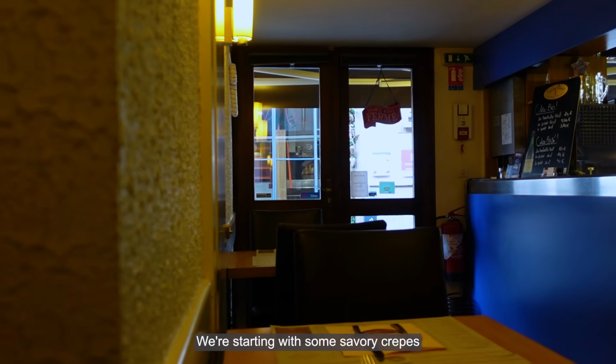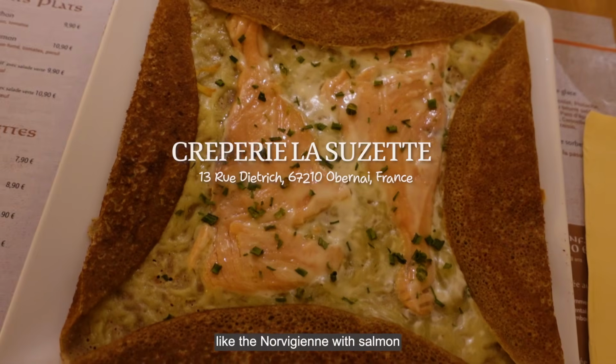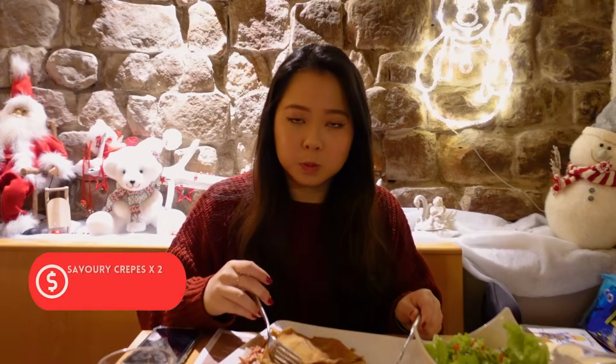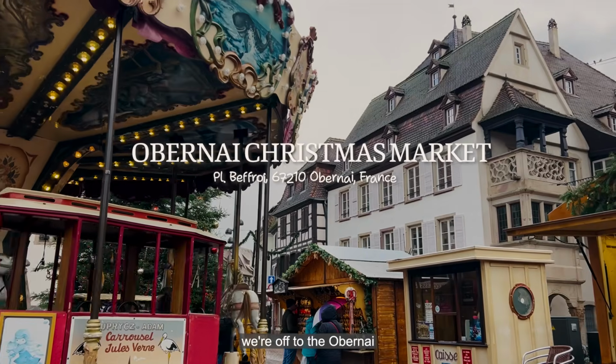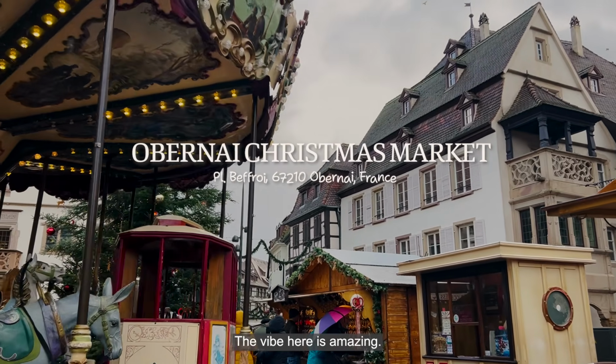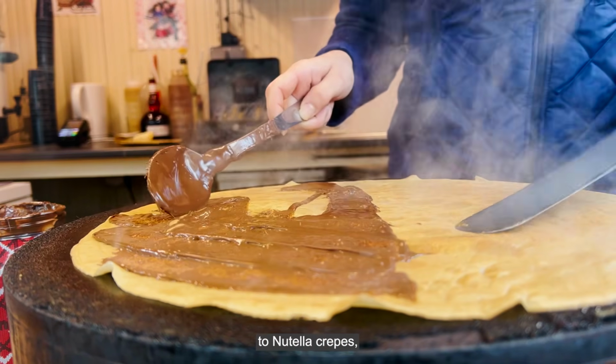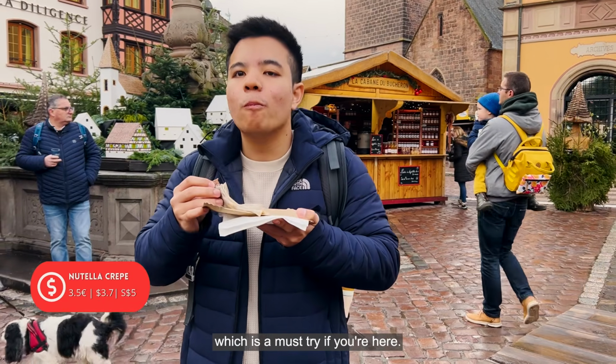We're starting with some savory crepes at La Suzette, like the Norwegian with salmon and the Maestro with chorizo. After fueling up, we're off to the Obernai Christmas market. The vibe here is amazing. They've got everything from mulled wine to Nutella crepes, which is a must-try if you're here.